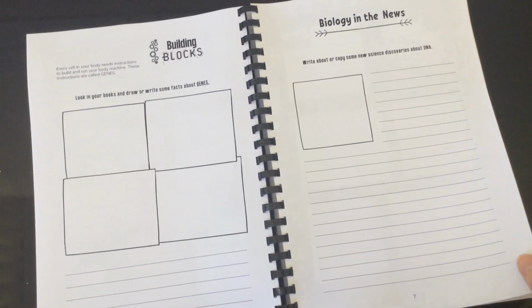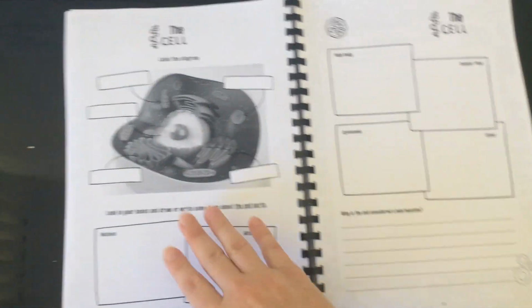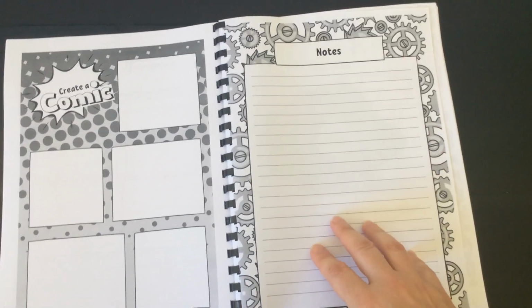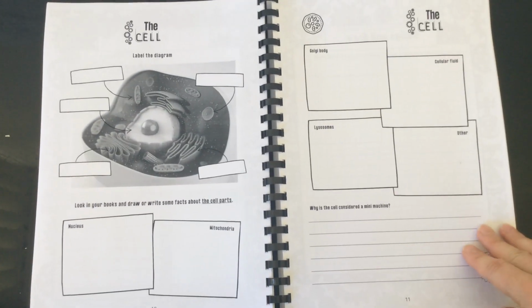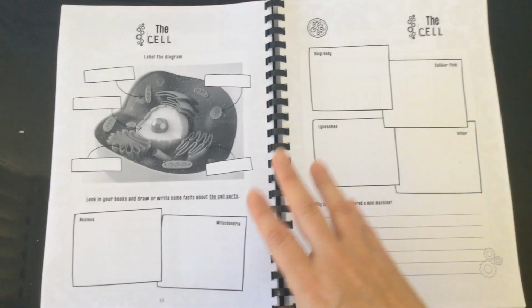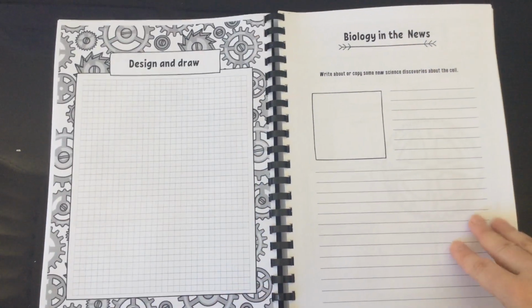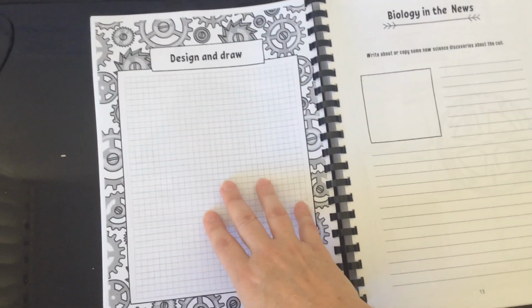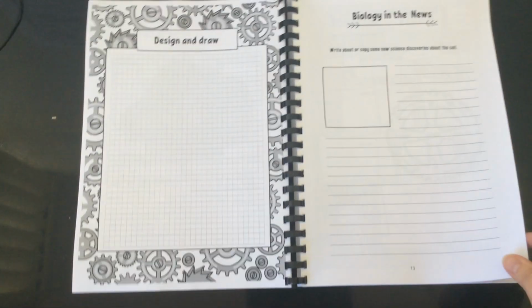And then on we go, biology in the news, comics and notes. So some families want to go deep on certain topics or pick up something that's not in the journal, and that's what these note pages are for. The cell. So this is for primary school level. We've kept this quite basic. Design and draw. So they might want to draw a cell here. If they don't want to draw anything human body related, get them to draw a machine and count it towards technology.